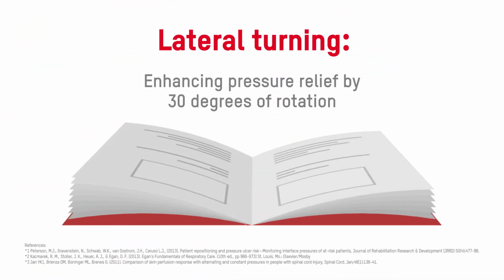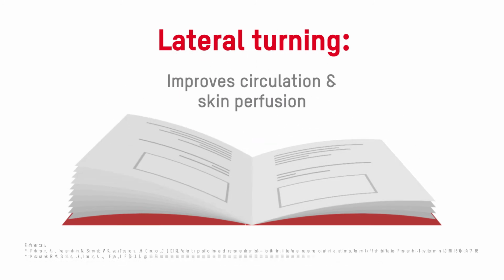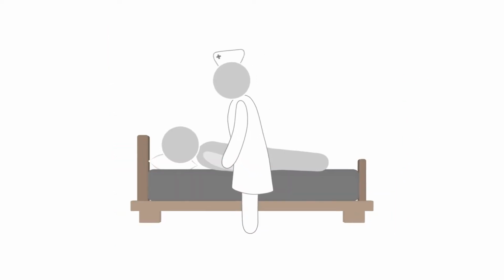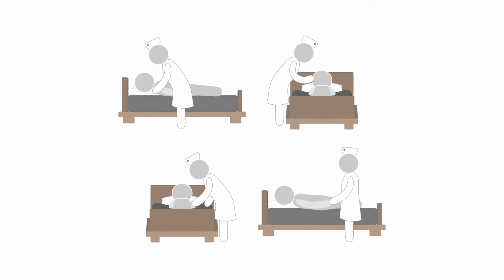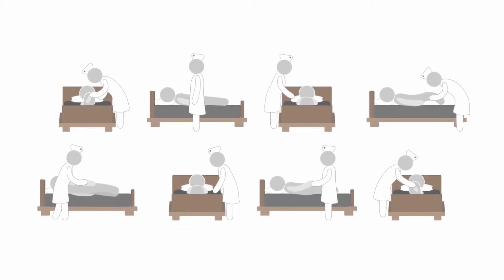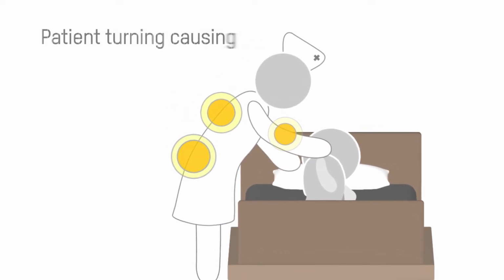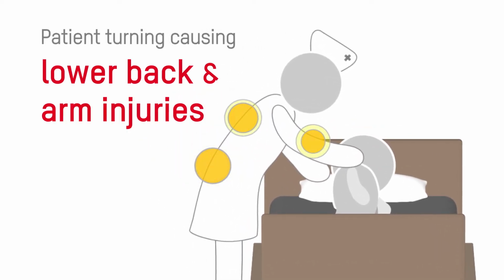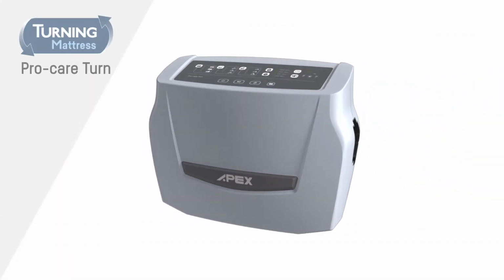According to studies, lateral turning and repositioning are effective solutions to the prevention of pressure injuries. For pressure injury precautions, the caregivers need to turn over the patients more than 10 times per day. This frequent and energy-consuming repositioning puts caregivers at risk of multiple musculoskeletal disorders, especially in the lower back and arms, which result in a higher rate of occupational injury. Professional care needs professional help.